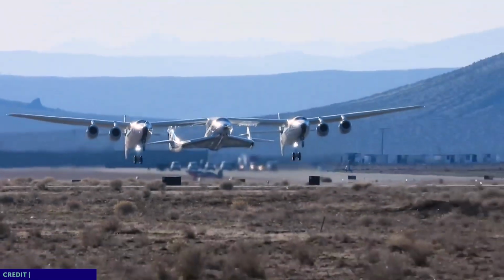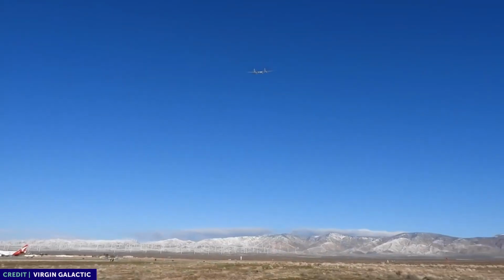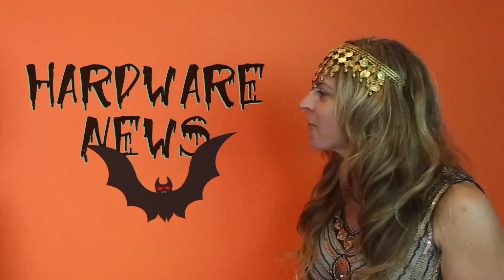You may have heard that Boeing and Virgin Galactic have partnered with the goal of advancing commercial human spaceflight. Virgin Galactic is expected to be the first publicly traded spaceflight company. Well, that's fantastic! You ready for hardware news?